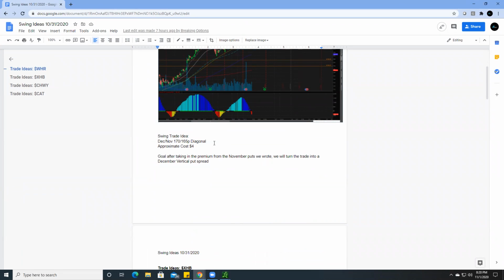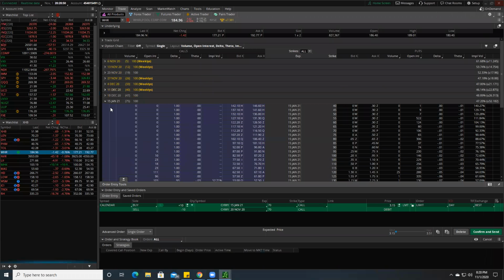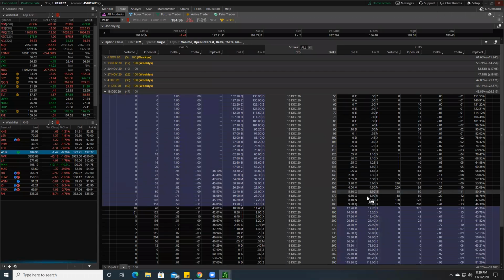It would be using a strategy called the diagonal, and it would be a December, November 165 put diagonal, okay? So I'll show you what we're looking to do. Cost would be $4. So we want to take in premium, right? I love those December 170s. Now, if I just bought those December 170s, what would they cost me? About, let's just use the ask for argument's sake, $6.90. Not bad, but it's high, and we have a high VIX. So if premium comes in, I could be right, but I could lose $2 worth of premium easily, being right on the trade, but the VIX coming in. I could also gain premium if I'm correct on the stock going down with the VIX going up.